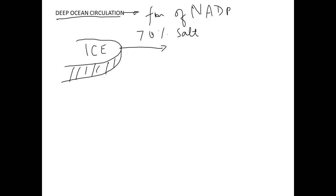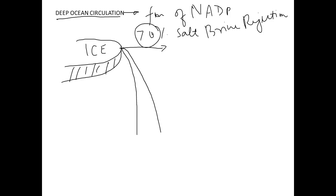The phenomenon is known as brine rejection. So now what will happen? The remaining seawater becomes enriched in salt content, because 70% of the salt is sent back to the water. As a result, the density of water increases, water becomes heavy, and it starts to sink vertically down. This is how North Atlantic deep water or North Atlantic bottom water is formed.